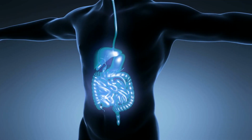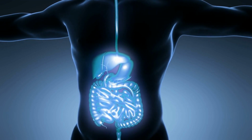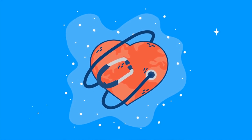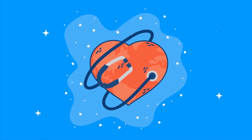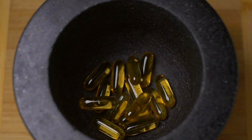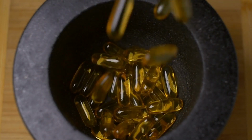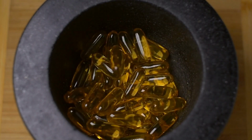Fatty fish are an excellent source of vitamin D, which plays a critical role in supporting overall health, including kidney health. Vitamin D is important for regulating the absorption of calcium and phosphorus, maintaining bone health, and reducing the risk of kidney disease. Salmon, mackerel, and tuna are all types of fatty fish that are particularly rich in vitamin D. For example, a 3.5-ounce serving of salmon can provide between 360 to 600 IU of vitamin D, depending on the type and preparation. This is more than the recommended daily intake of vitamin D for most people.